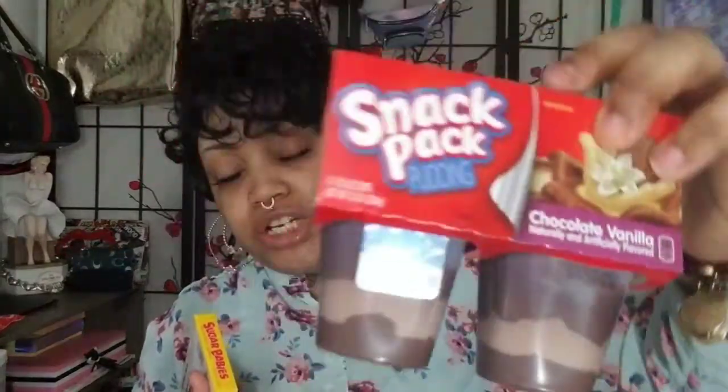They love white cheddar popcorn. And it is good, though. And then my sister grabbed that. I grabbed four of these because I love these, y'all. They are so good. I love them, love them, love them. Tink grabbed her sugar baby. She loves sugar babies. I grabbed two of the snack pack puddings, so two of the vanilla and chocolate snack pack puddings.